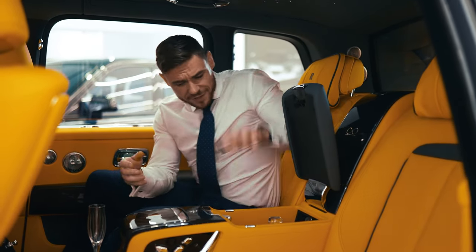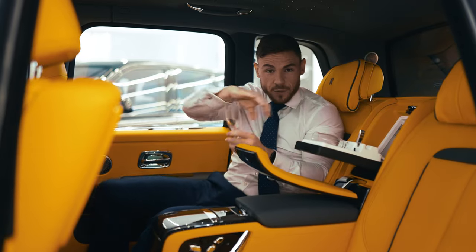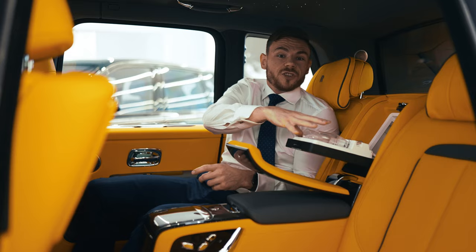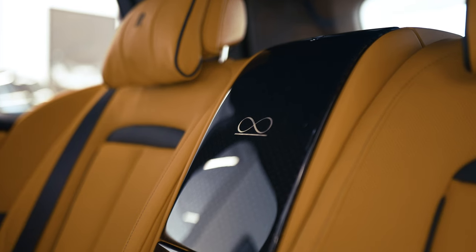It's such a cool place to be, but look, let's get rid of that. Put this back. Now, it is worth noting that both of these are actually chill. So this is actually a fridged area. It's actually a chill box, which is really, really cool.